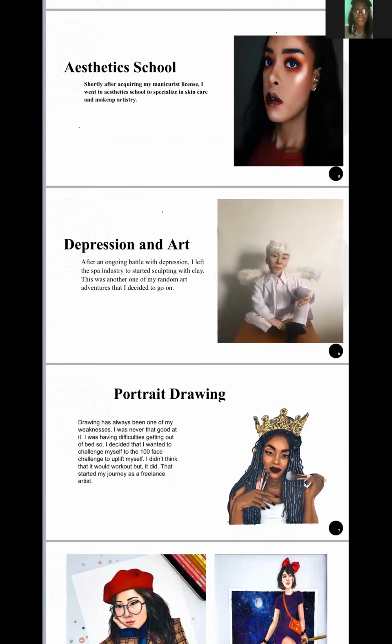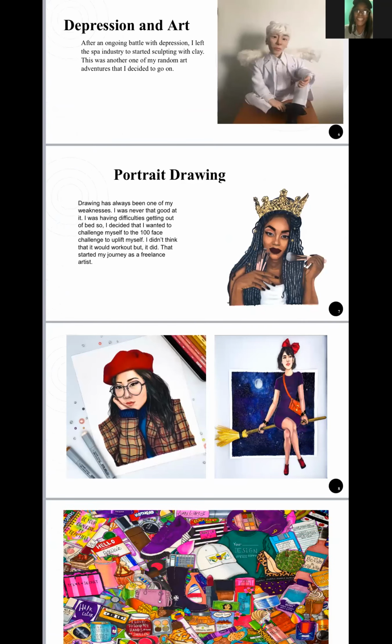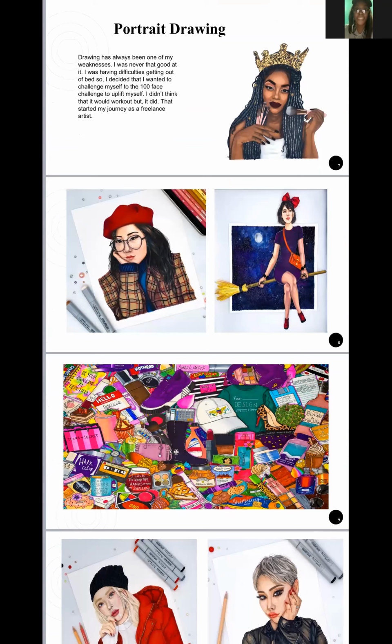And from there, I started portrait drawing, which was actually last year, which was another random thing because I was never good at drawing people. And so I did the 100 face challenge, which was going around, I believe, last year. I started doing that challenge and I was shocked at what I started creating because I did not think that I can do this. It took me 2 weeks to figure out how to draw people.